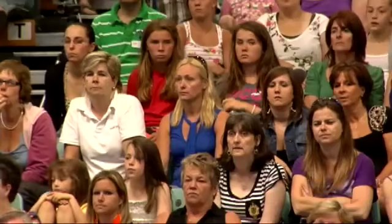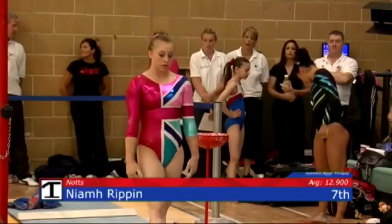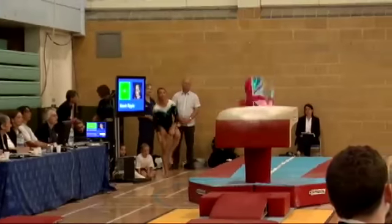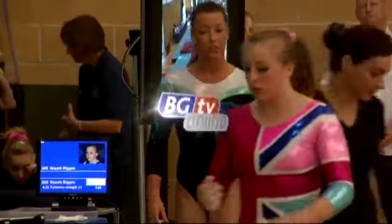Okay, here we go. We're ready now for the next senior vault from Notts. Neve Rippon from the Notts Gymnastics Club. Neve, in her first year as a senior, was a really solid member of our team at the European Championships, where we took the silver medal in the team competition. Full twisting straight Yurchenko, solid, looks very confident with it, very secure landing.